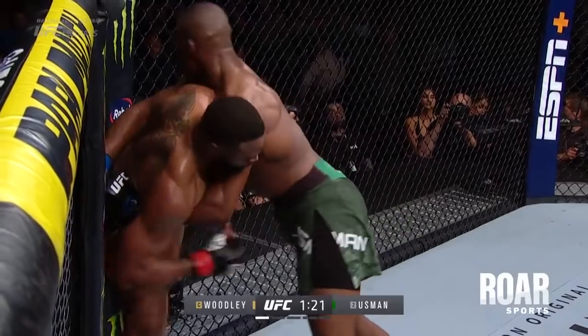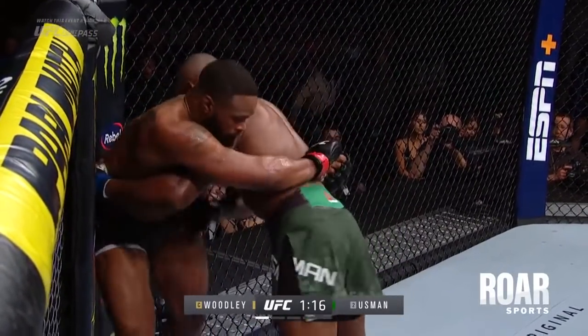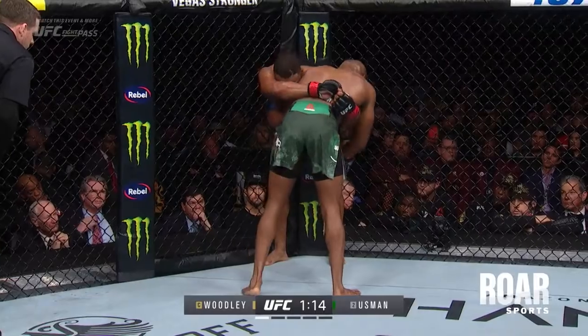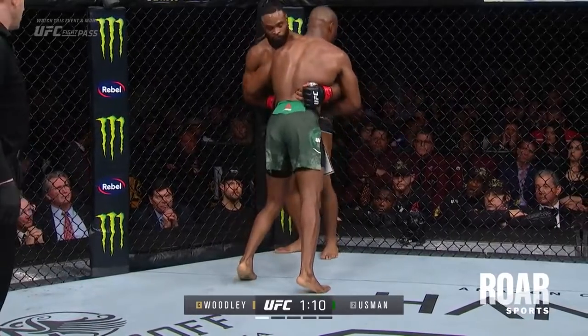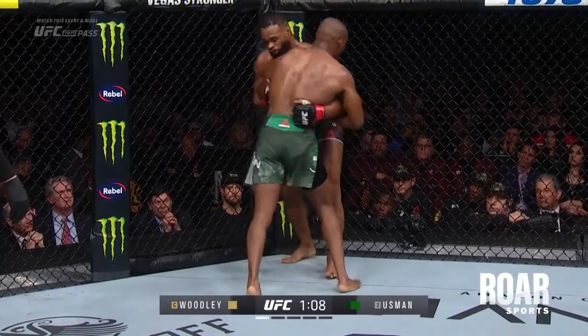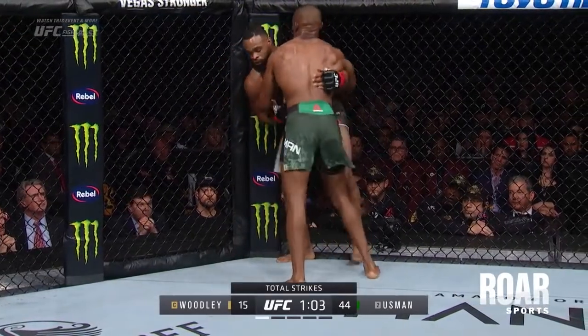So if you keep him in this wrestling, you take away a little bit of the power from the right, and you kind of take away some of the timing and the speed as well. So it just kind of makes it a little bit more even in the striking realm when they do separate, because Usman's being able to create these early transitions. There's good body work here by Usman. Good right hands to the body, good knees.